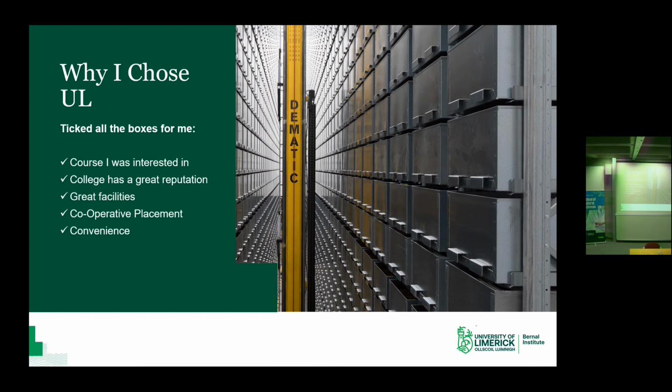Also, the cooperative placement was a major plus for me. It really sets it above the other colleges in Ireland. And it's definitely something that sets your CV above the rest, knowing that you already have an 8-month placement under your belt. And finally, and honestly, out of convenience, I'm from Limerick myself, and I had such a great college on my doorstep, so it really would have been crazy not to consider it.